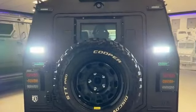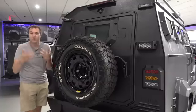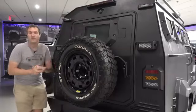Alternatively, you can also use these lights to just simply help you back up. Since this vehicle is so huge, visibility can be a little bit tricky, and so turning these on, you can see a little bit better behind you. But that's the theory with these lights in back.